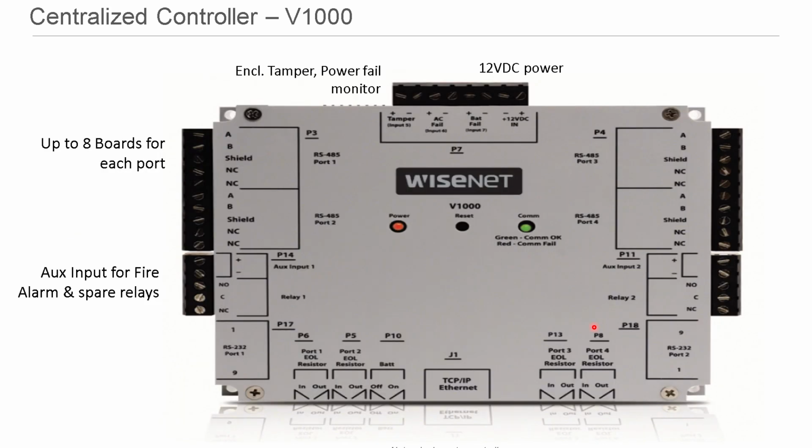So this is the master controller. You can see there is the power on the top. It also has a feature to monitor the cabinet or enclosure tamper. It can check the battery failure status and power supply status. Next, on the left side is where you see the RS-485 port connection. Nowhere will you find a reader port because the V1000 does not talk to the reader. It talks to other boards, which in turn talk to readers. What you will find unique here is the TCP/IP Ethernet at the base, which is used to connect to the network switch to communicate with the software. One more thing to take note of is the fire alarm input is usually connected to the master controller, which is the V1000.